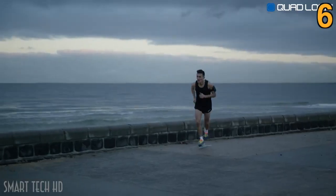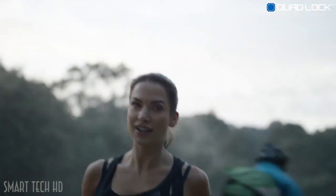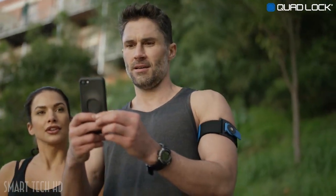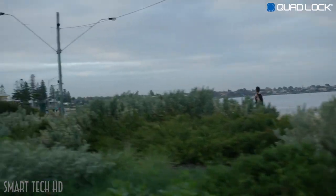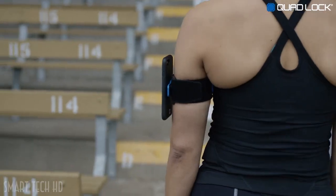QuadLock is the most convenient and comfortable smartphone running armband. Our patented dual-stage lock allows you to securely attach and detach your smartphone in seconds. Comfortable and lightweight, QuadLock will hold your smartphone secure on even the longest runs. The armband strap is easily adjustable to suit all runners.